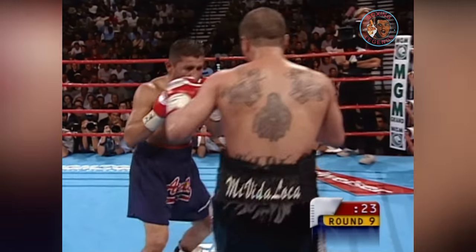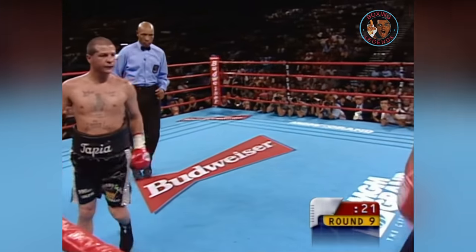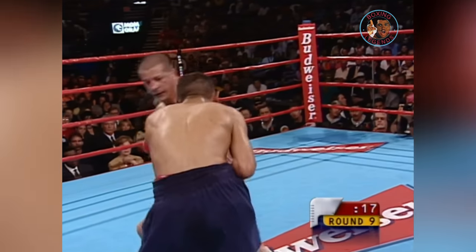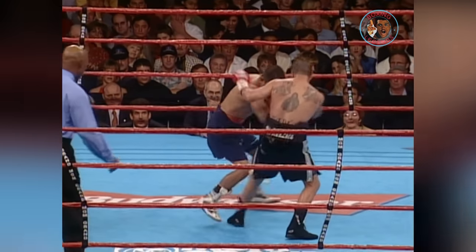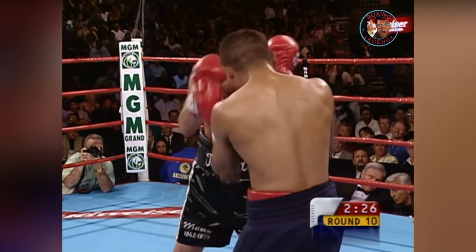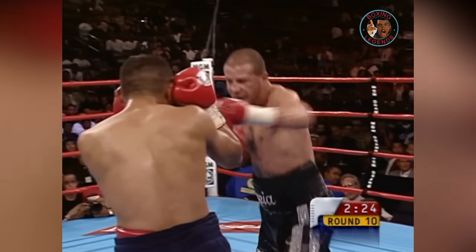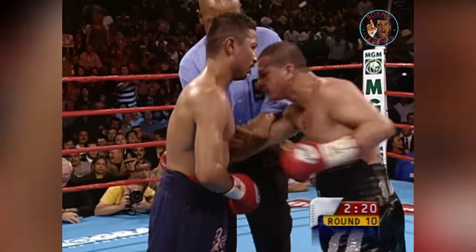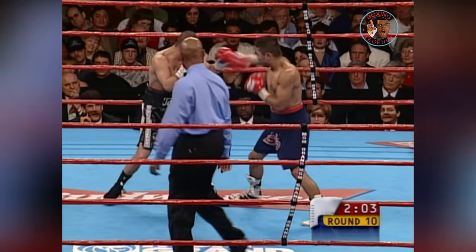Ayala walks into the left hand. Misses. Look how badly he misses. Tapia really making Ayala look bad right now here in round nine. The four. Oh, good left hand there by Ayala, and says, all right, I'll bring it on. And Tapia on the attack again.